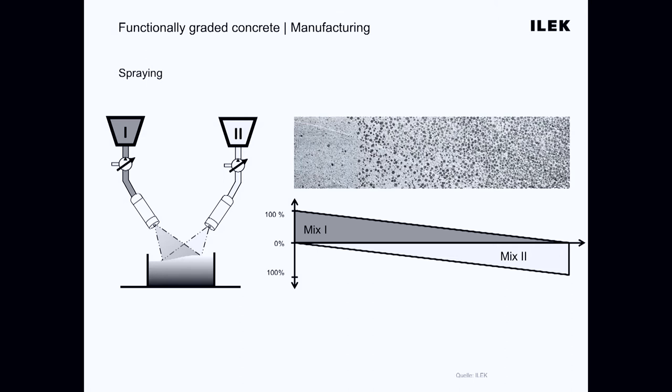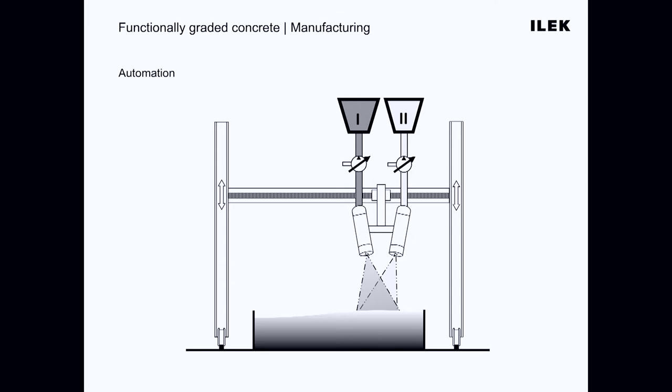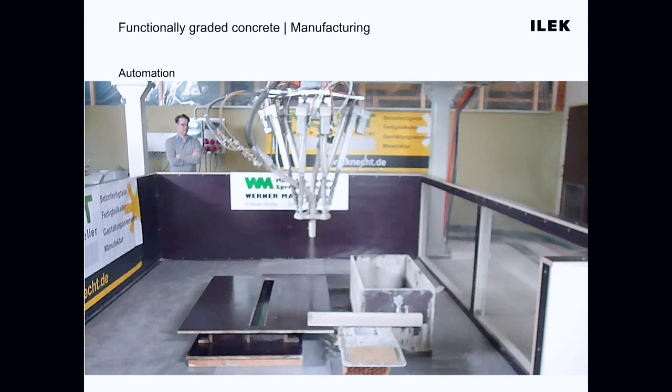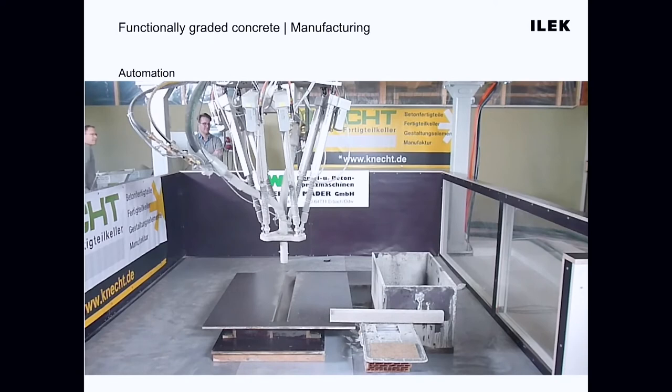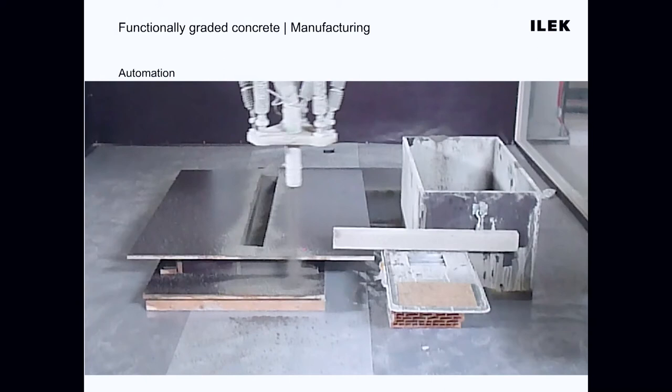To have a controlled process, we needed to think about automation of this process, and we set up a concept for this portal robot, positioning the spraying nozzles where we need this. And here you can see a video of the current state of the robot, which is printing out of two mixes, layer-wise, the concrete components. Still a little bit messy, but we're improving.